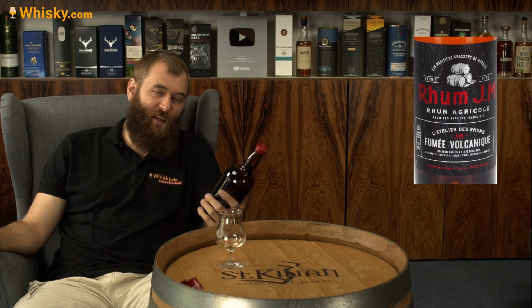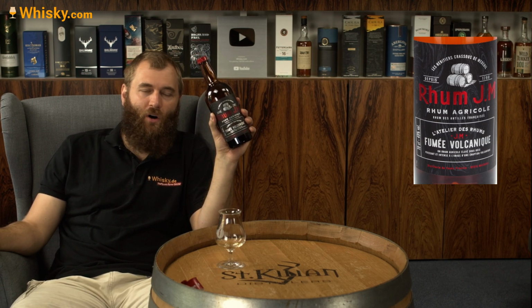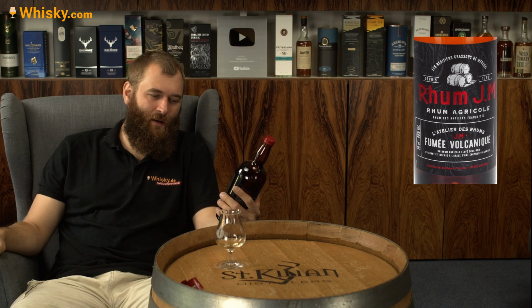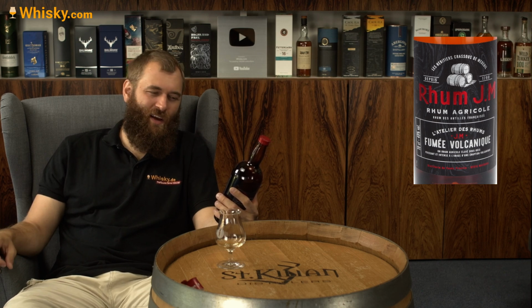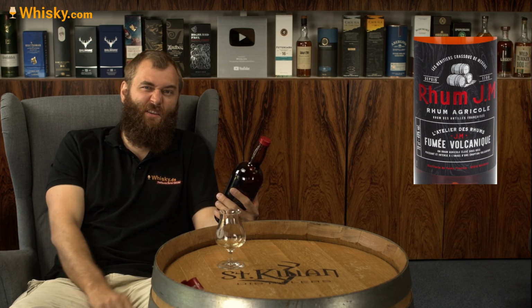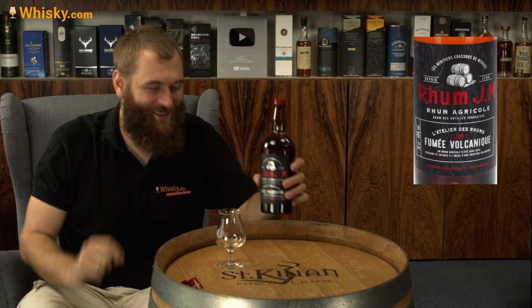But that means it's not an AOC rum. It doesn't say AOC anywhere on the bottle, but it says rhum agricole. So that would actually mean there is no molasses in there. So I'm really taking it with a grain of salt if there's molasses rum in there as well. I don't know. So the bottle would say no, the internet did say yes. So maybe the internet was wrong. Someone is wrong on the internet.